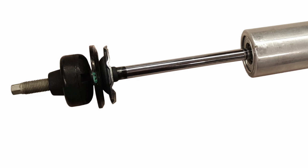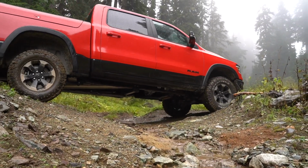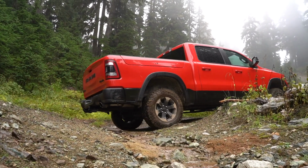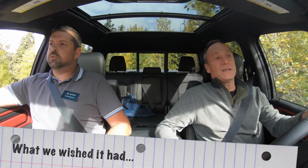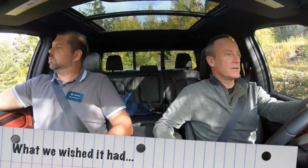Now, we attribute most of this enhanced drivability to the dampeners and the air springs. The air springs take you up to a lofty 10.8 inches of ground clearance and let you traverse rocky, washboard, and gravel roads easily. I shouldn't say the only thing it doesn't have, but what would have been nice is a front locking diff, and the electronic sway bar disconnect would have been handy for an off-road truck.